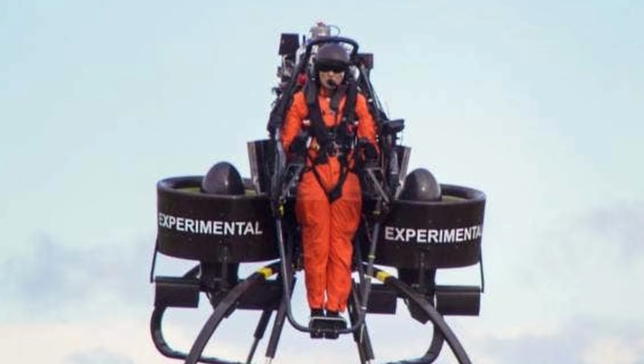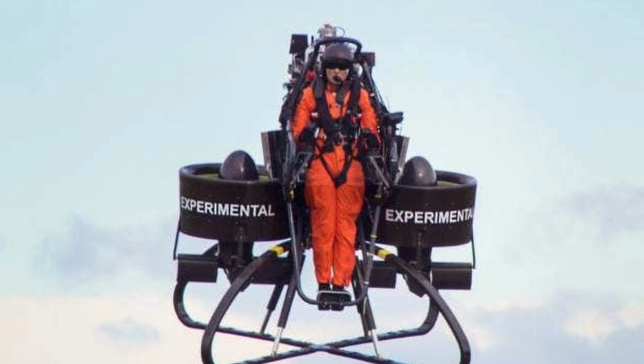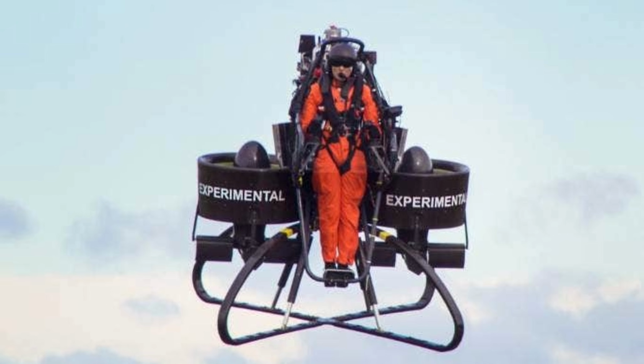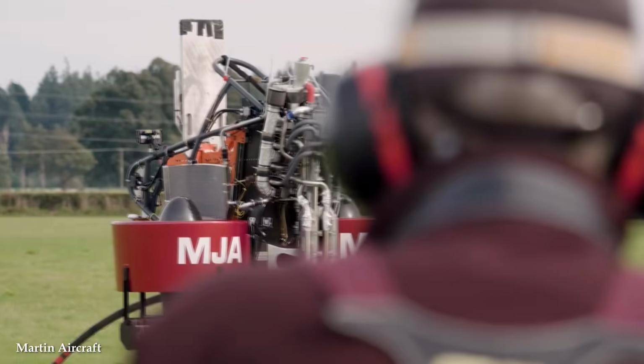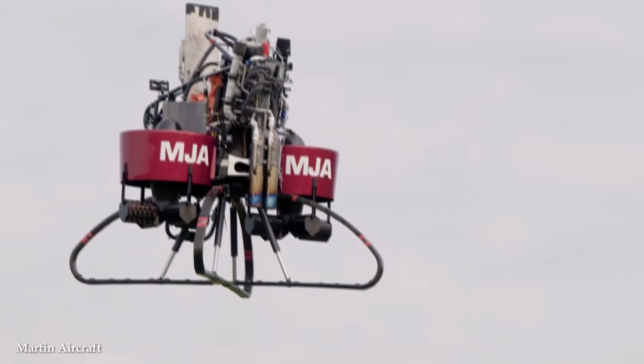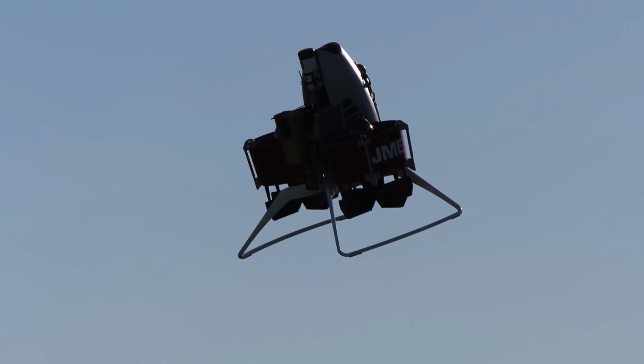This thing boasts an impressive design that resembles a compact and streamlined backpack, equipped with powerful engines and rotors. It's constructed using lightweight materials such as carbon fiber, ensuring both strength and maneuverability. It's powered by a reliable and efficient engine which drives the rotors and generates the necessary thrust. Key to the design is that the Martin Jetpack is surprisingly easy to use.